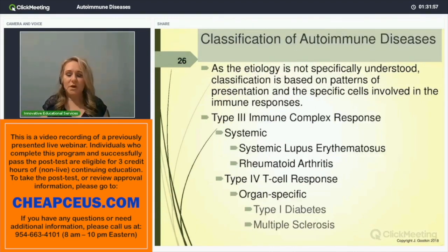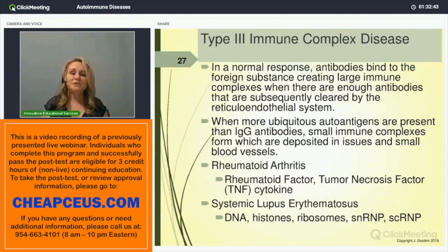When we look at classifications of different autoimmune diseases, we break it down into different categories, and the ones we're going to focus on today are type 1 immune complex autoimmune disease, type 3 immune complex diseases, and type 4 cell response. The big difference here is that our immune complex responses tend to be more systemic, so that'll be lupus and RA. And then type 4 tend to be more organ specific, type 1 diabetes and multiple sclerosis. We'll go through each of these specifically over the next couple of hours so that you have a good understanding of how they present and manage.